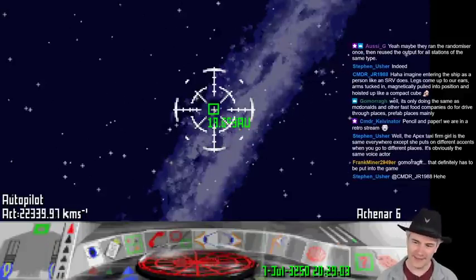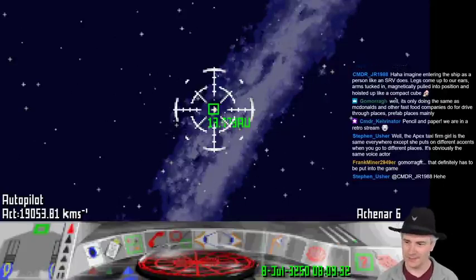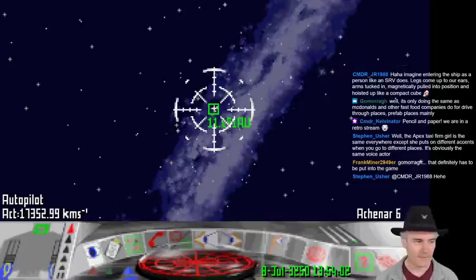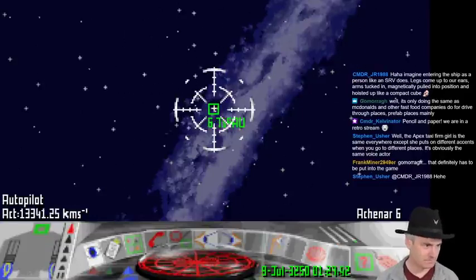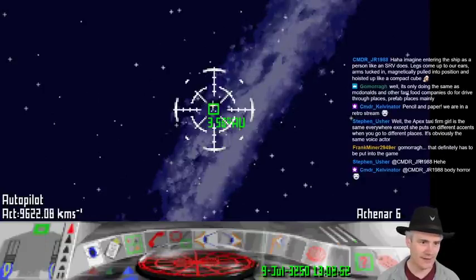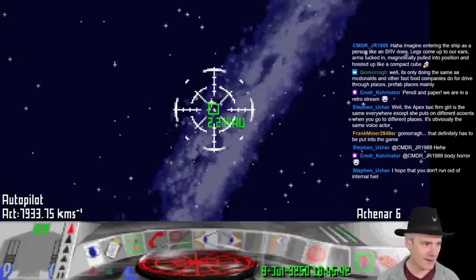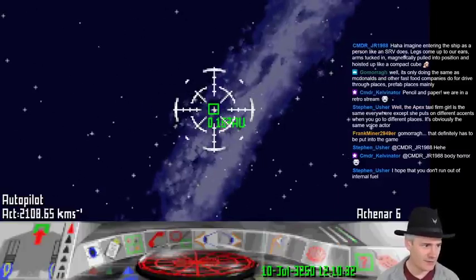And we're not being attacked here. But again, in Elite Dangerous, quite often you're not being attacked either, unless you get interdicted. So now we're down to 10, 9, 8, 7, 6. So we've travelled most of the width of the solar system here, and we are now coming into range of the planet, and we will be docking in just a moment.